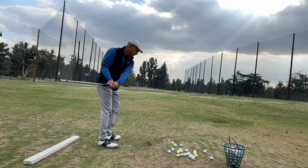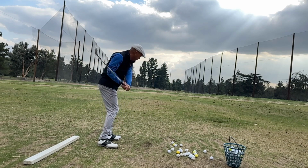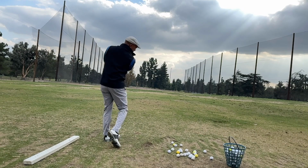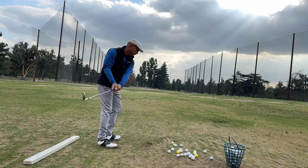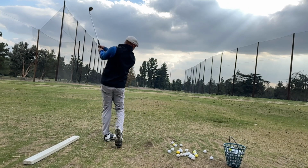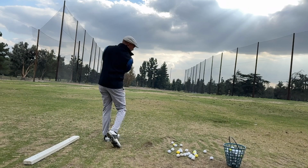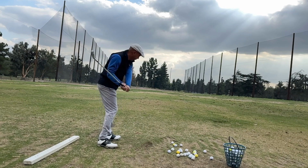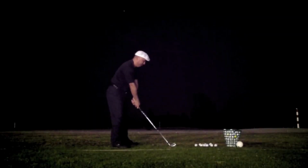That's something that I've worked on mostly, and I've very rarely, if ever, tried to allow my trail elbow to stay behind me. But again, in that one session where I got my Ping S57s, I was doing it and I just hit the ball like a champ.